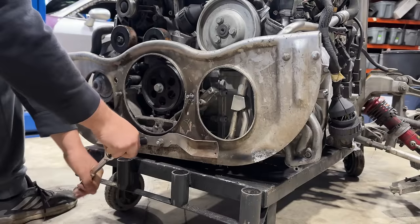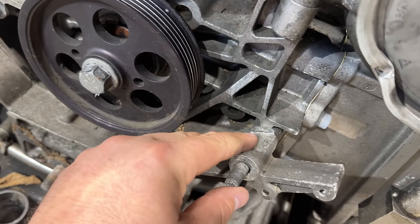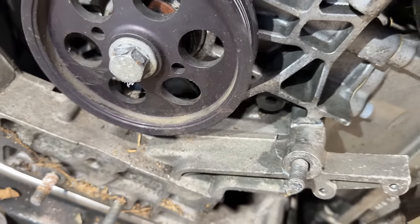Now, time to get back to the shop. We need to tear down that driveline and see exactly where our issue is in that motor. This gives us a much better image of the extent of this damage.